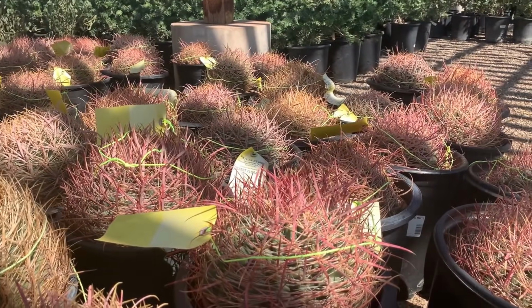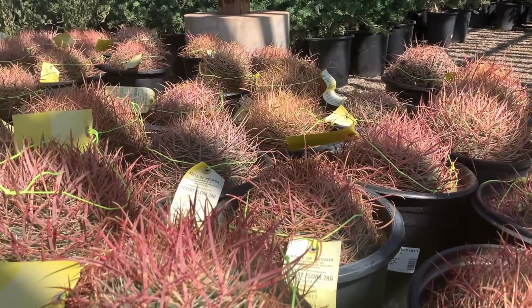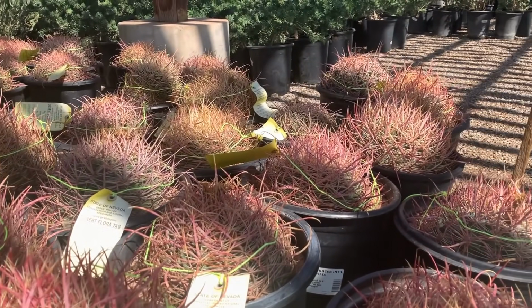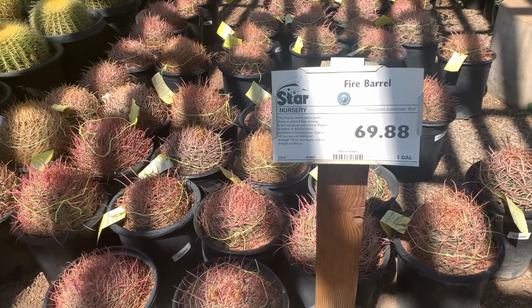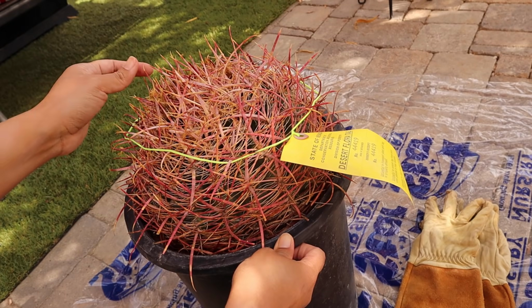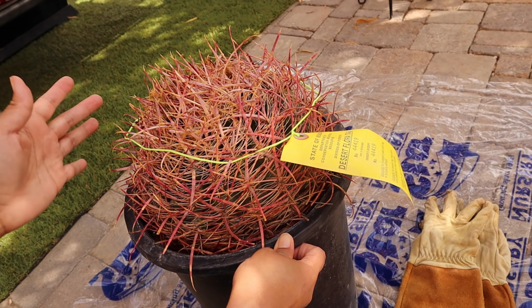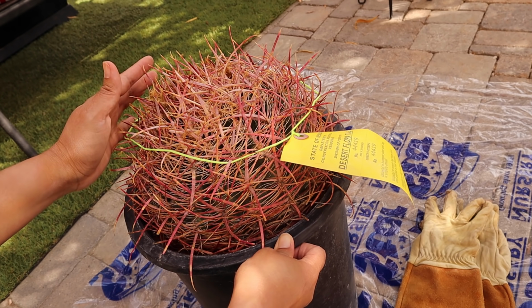Not too often, maybe once or twice a year they would have this, and it is a little bit pricey, guys. I know. That's why I've been waiting for it to go on sale before I purchase it. But over the years, I've realized it's never going on sale because this is a very special cactus.